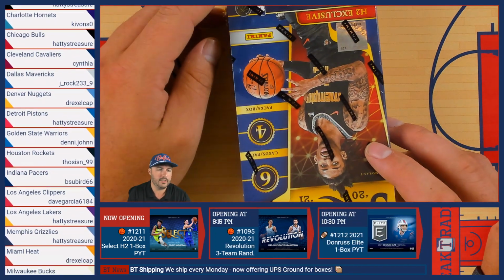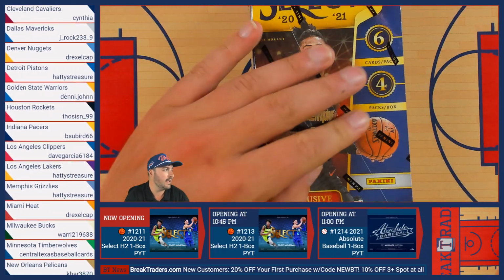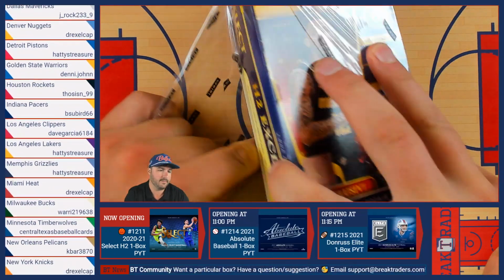Gotta love it when there's no teams to auction off. This is going to be the 2020-21 Select Hobby Hybrid one-box Pick Your Team.